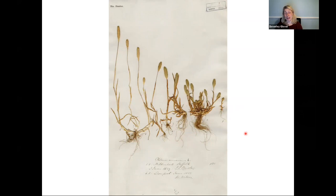Now, this is really interesting research, I think, but it's not what he's most famous for. He's most famous as the person who taught Charles Darwin when Darwin came to Cambridge to study theology.